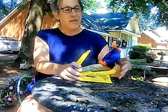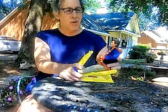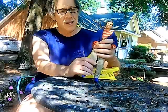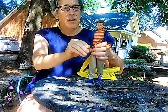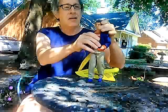The next is Baywatch Ken. He doesn't look like the actor who was in Baywatch. And I did buy him a separate outfit. His original outfit is long gone. And he still has the clickety-click movable legs, and he moves his arms up and down, although his head doesn't do anything.